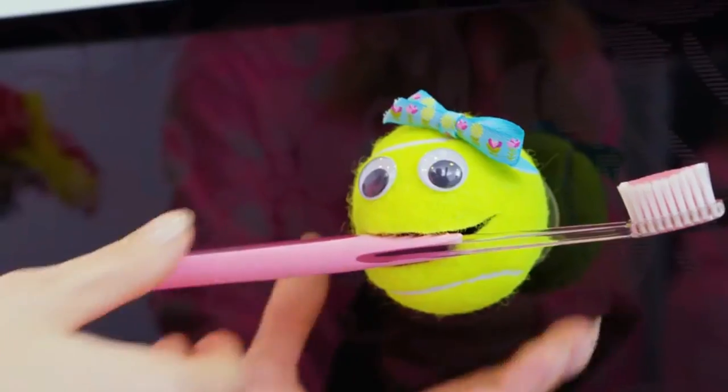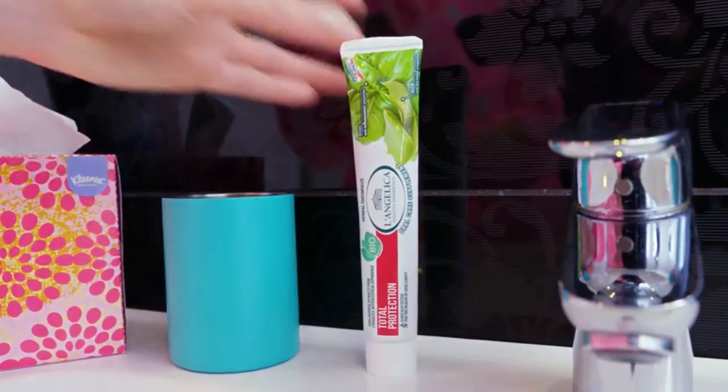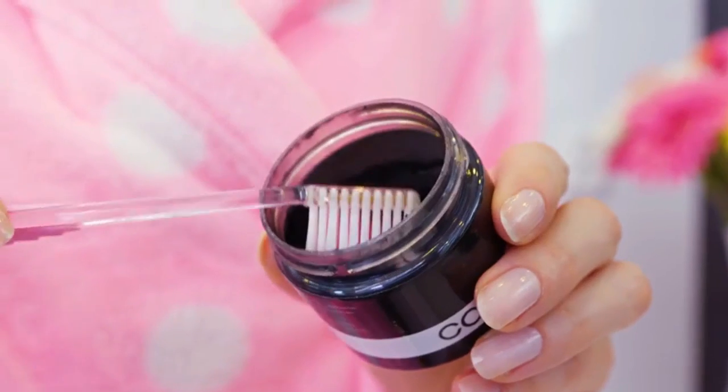Alright, let's wash our teeth. I've slightly changed my teeth brushing routine the past couple of months. First, I'm washing my teeth with a normal toothpaste, as always. After that, I dip my toothbrush into activated charcoal black powder.